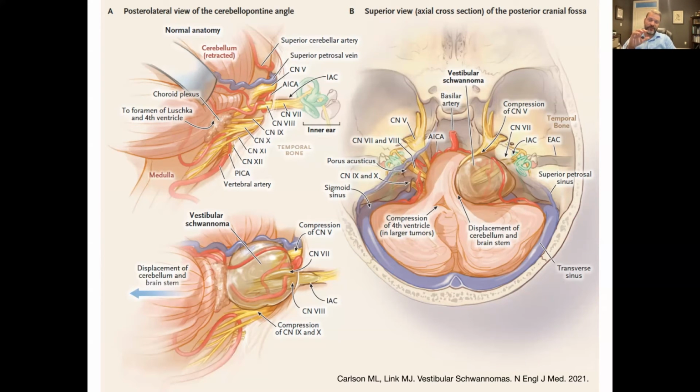Some people thought maybe the tumor actually invades the cochlear nerve to varying degrees. There are some studies that it is more common with NF2, but it's uncommon with sporadic vestibular schwannomas. There's some thought that it causes vascular compression.